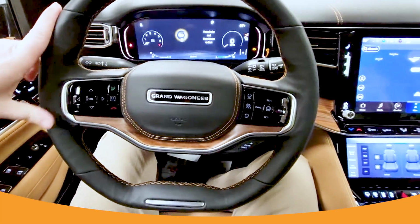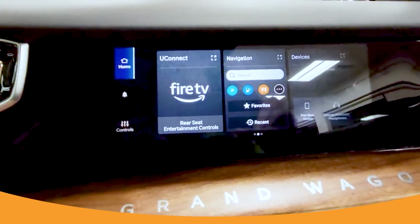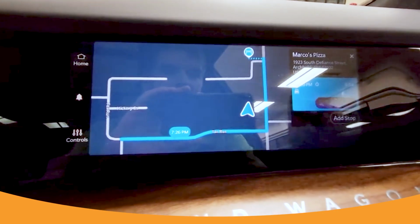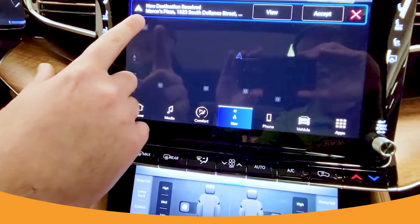Check this out. 75 inches of display are available throughout the cabin, and Amazon Fire TV is available. And the class-exclusive front passenger interactive display is nothing short of amazing. Located just above the glove compartment, this screen offers the ability to update GPS and relay important trip information with the swipe of a finger.